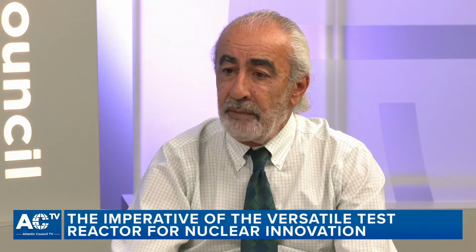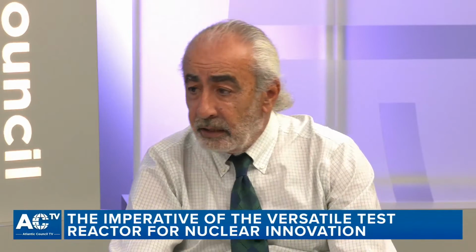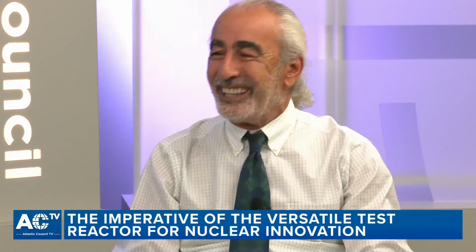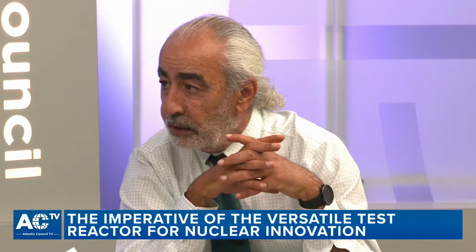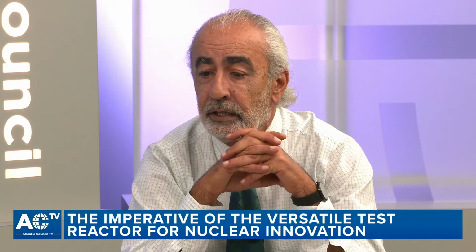They are building a new one to replace BOR-60. They are going to operate BOR-60 until the new one, MBIR, which stands for something with multi-purpose irradiation reactor. I don't know all the acronyms, but MBIR is going to replace BOR-60. It's a larger 150 megawatt as opposed to 60 megawatt. It's going to have today's technology of testing capabilities, which we were trying to build into VTR as well, to support their ambitions in the fast reactor.